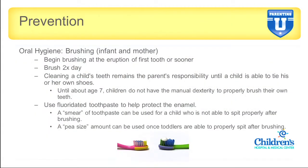And cleaning the child's teeth remains the parent's responsibility until the child is able to tie his own shoes. And this typically is about age 7. And what we see is that up until that age, kids can do a really good job brushing some of their teeth, but they just can't get to all the surfaces of all their teeth. And so it really does take their caregivers' help to make sure that all the surfaces are clean and to protect their teeth. We do recommend fluoridated toothpaste to protect the enamel of the teeth.